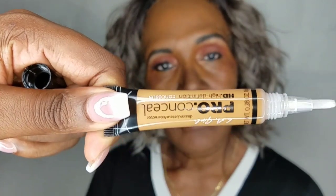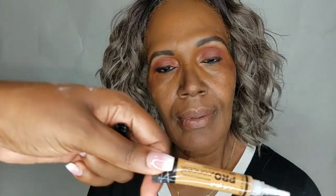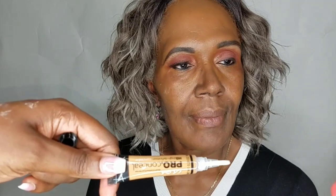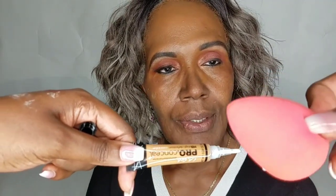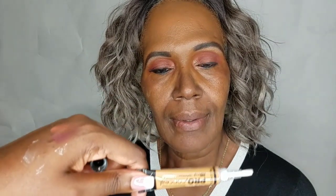But when it first came out, it was literally, I believe, $1.99 or $2.99. Now everyone's using it on YouTube. It's gone up in price. So I'm going to show you how I blend it out with my blending sponge, and this is magical. This sponge is right here, magical. So stay tuned and watch how we do this.